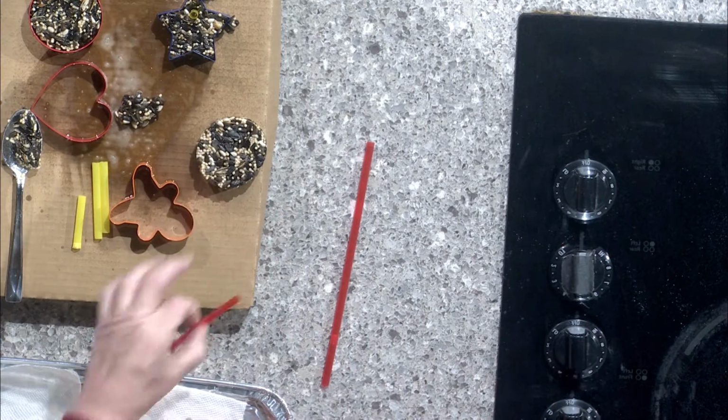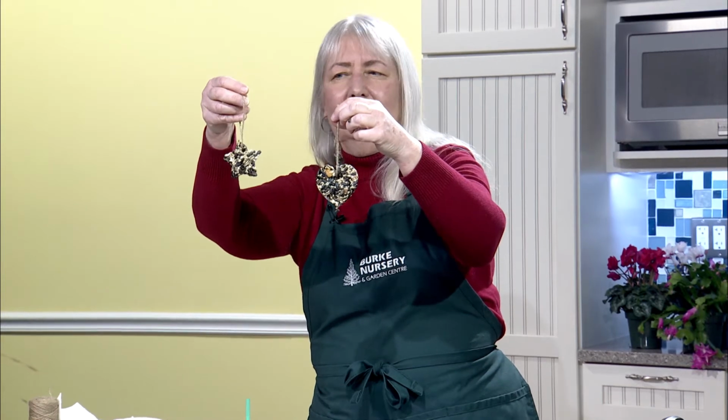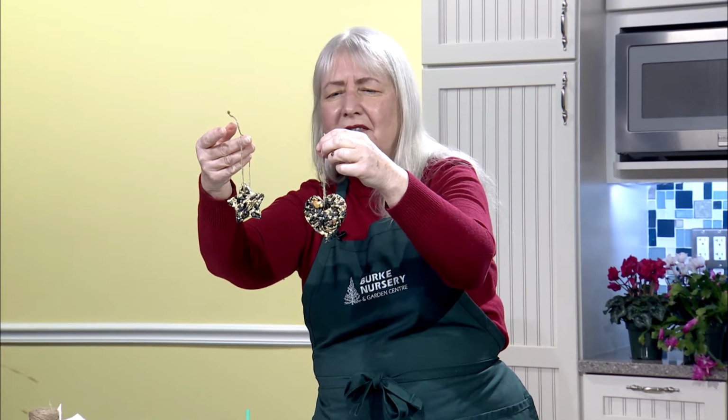And then I take the straw out, and I have a little hole where I'll be putting the twine through. And here we have it. These are the done ornaments. Birds love them. Unfortunately, squirrels might love them as well. You can hang them anywhere outside that you want.